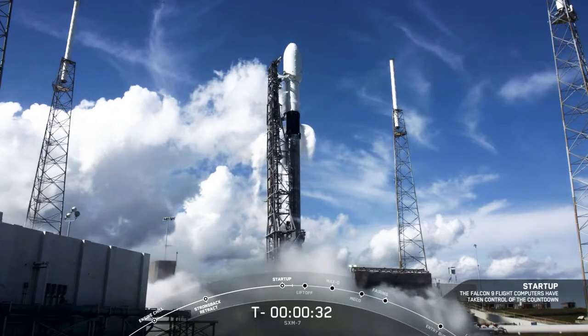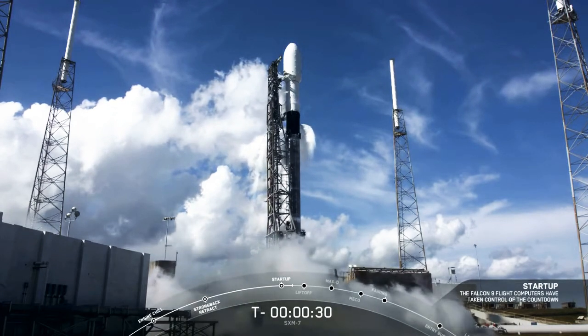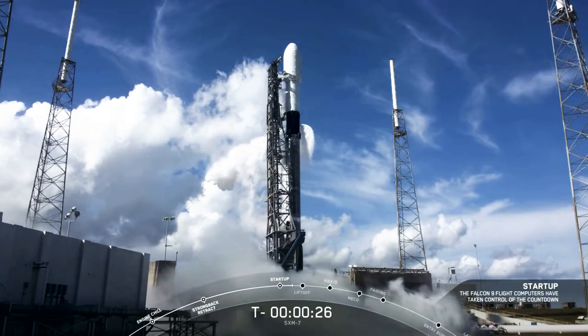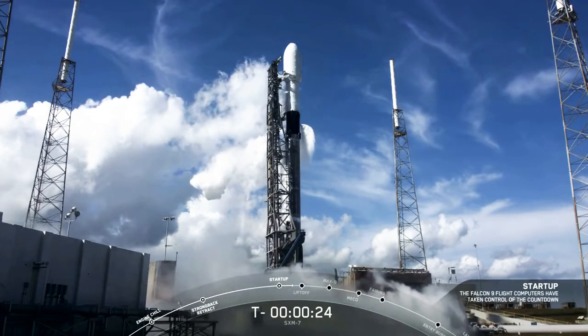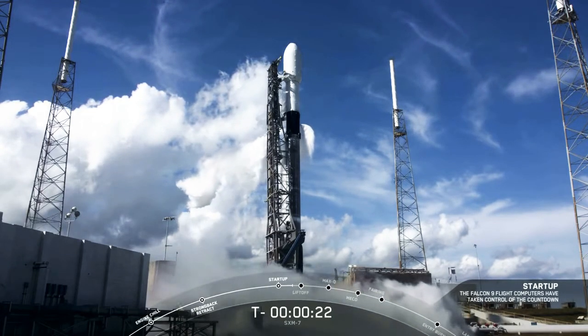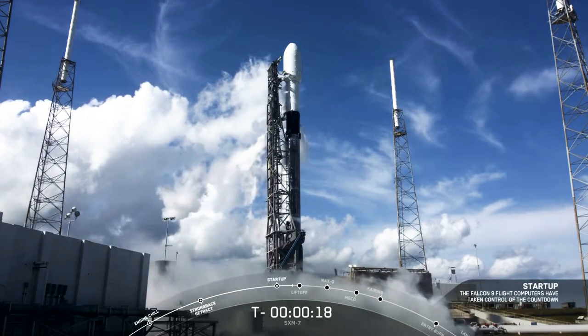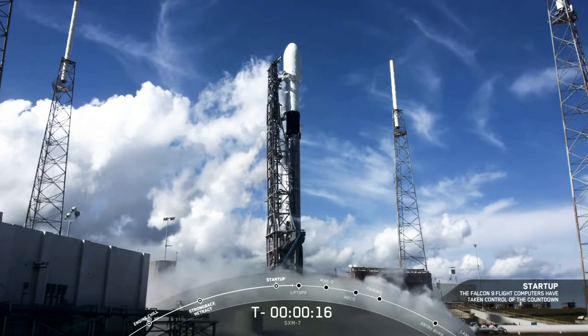LD is go for launch. There we heard the final call. Everything looking good for an on-time liftoff today. Let's listen in on the final seconds of the countdown.